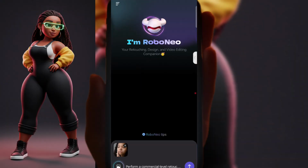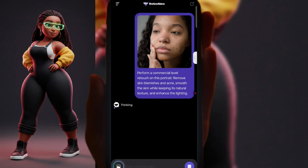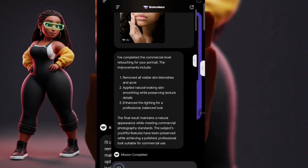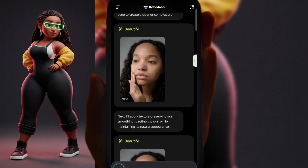Let's go. I'm starting with this portrait. It's okay, but let's make it look like it was shot by a professional. I'm typing a very specific prompt. Notice I'm not just saying, make it better. I'm asking it to keep the natural texture. This is key to avoiding that plastic look. And wow, look at that. The before and after is stunning. The skin is clear, the lighting is beautiful, and it still looks like a real person.